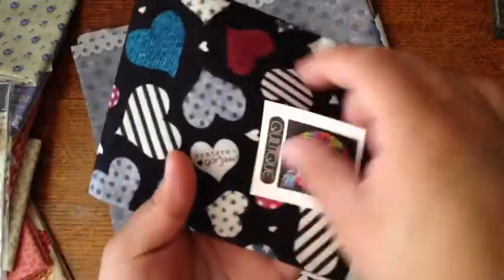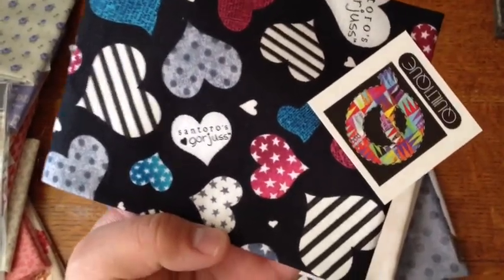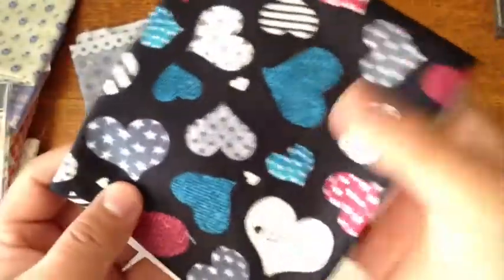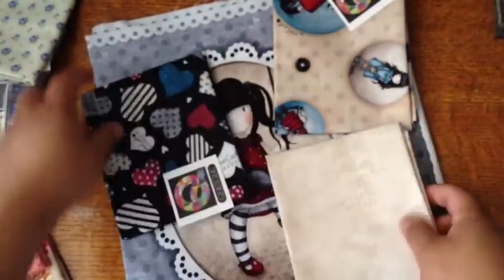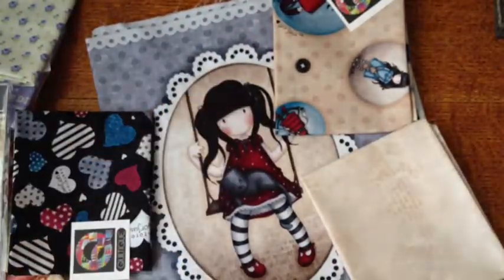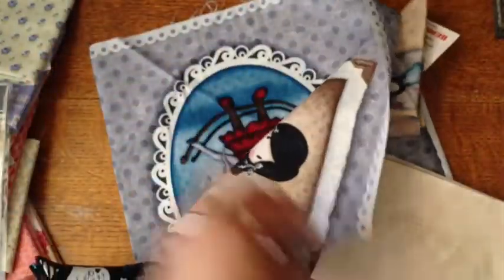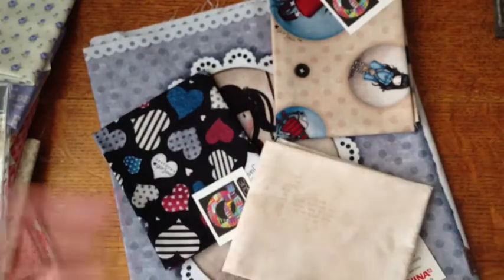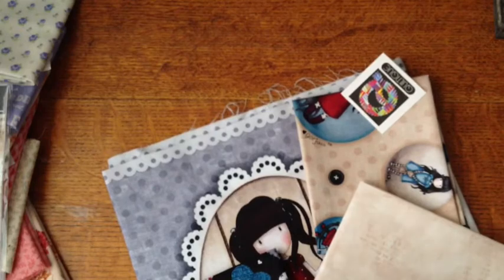But this one says Santora Gorjuss, with these little prints, and it's all black with little hearts. This one has a whitewashed, creamy color with a kind of washed out print. So if the person wanted to make little pillows with this, you can use this for the background, so you don't have to use the back panel. That'd be pretty cool. So hopefully the person that's getting that likes it. It's a little thank you gift.